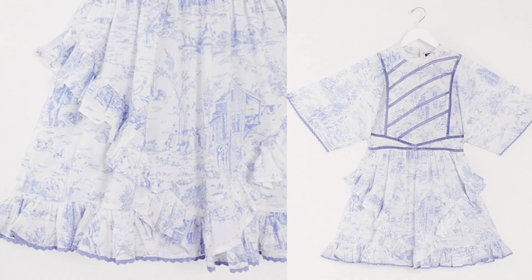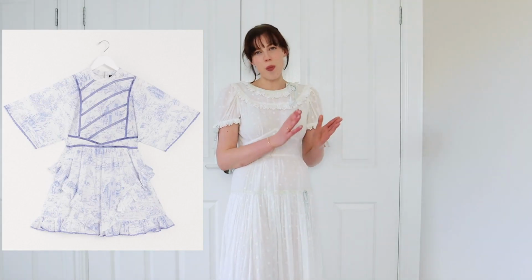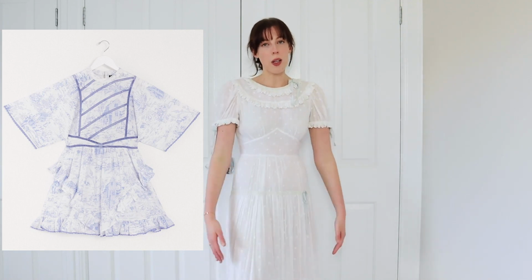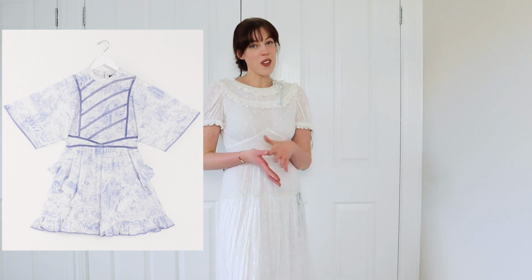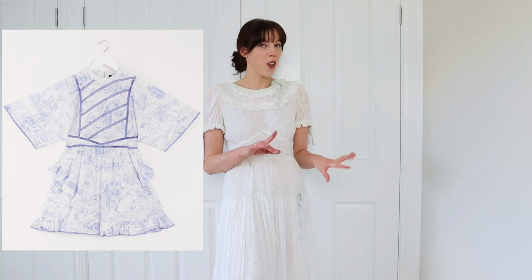And again, it doesn't have to be a straight up Regency print. I last night actually ordered this beautiful dress off ASOS in this toile de jour print. I'm 110% certain that I am saying that so wrong. Toile de jour, I don't know. This is such a beautiful print, but it's on a modern looking skater dress coming at the waist with a cute little mini skirt on it. But I'm so excited to receive it and wear it because I still feel like it is going to give a special romantic vibe. Those are the ways that I like to bring the romanticism of the Regency era into my day-to-day fashion.